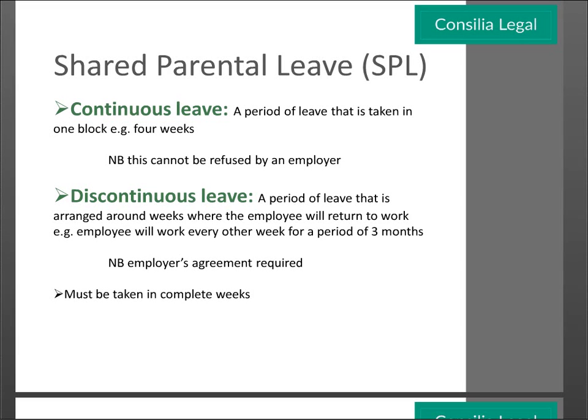Discontinuous leave, however, does allow for a bit more flexibility for the employer. This is where a period of leave is arranged around weeks where the employee will return to work. For instance, they'll want to work every other week for a period of 3 months, a week on, week off type arrangement, or work for a month, have a month off. And they do require the employer's agreement for this. So that does allow a bit more flexibility for you. Shared parental leave must be taken in complete weeks, but it can start on any day of the week. So just bear that in mind as well.